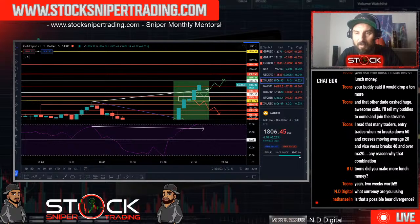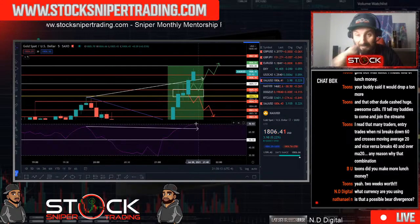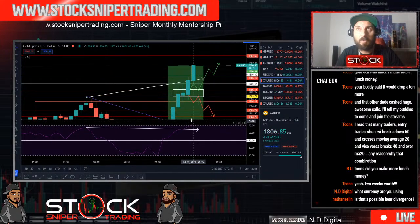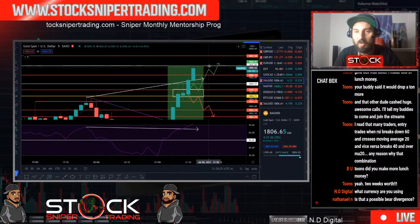There we go, it's tapping up there. RSI is starting to get above 70, if you guys are those RSI traders watching the 70. We're slightly above it at 71 right now. But you've seen on these calls, when gold wants to run, like last night it ran to I believe 80, 81 on RSI, and it continued to run. So if it wants to move, it can move.